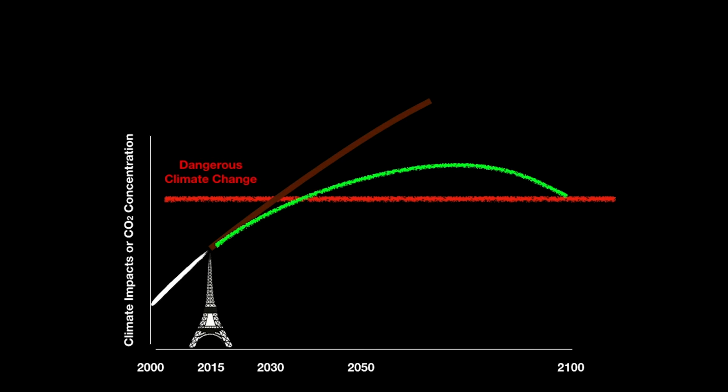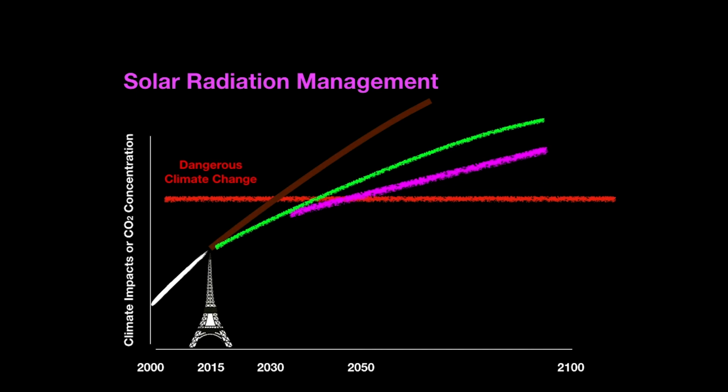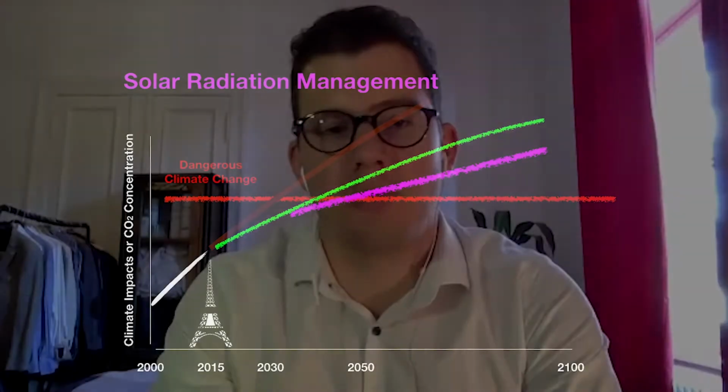We are about to overshoot this level. And essentially what SRM could potentially do, if it works as intended, is to limit the warming level at this threshold where we expect that impacts would not be as severe as if they went beyond that level. Alternatively, SRM could potentially be used to slow the speed of change, which in and of itself would probably reduce a lot of the risks, a lot of the impacts. But clearly, such a drastic intervention would come with a whole host of problems.